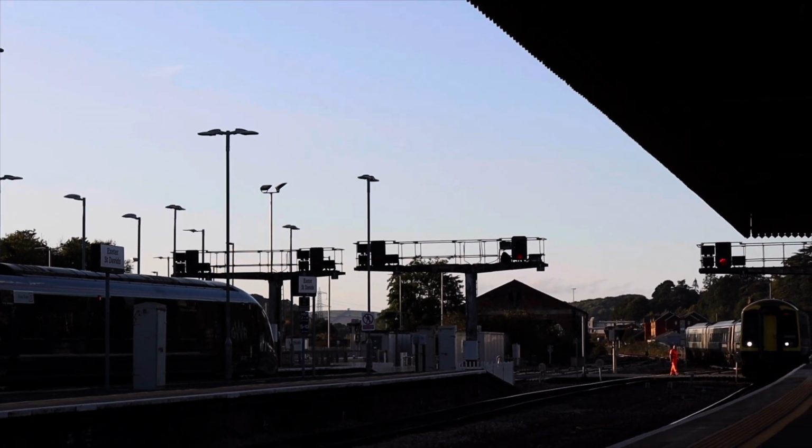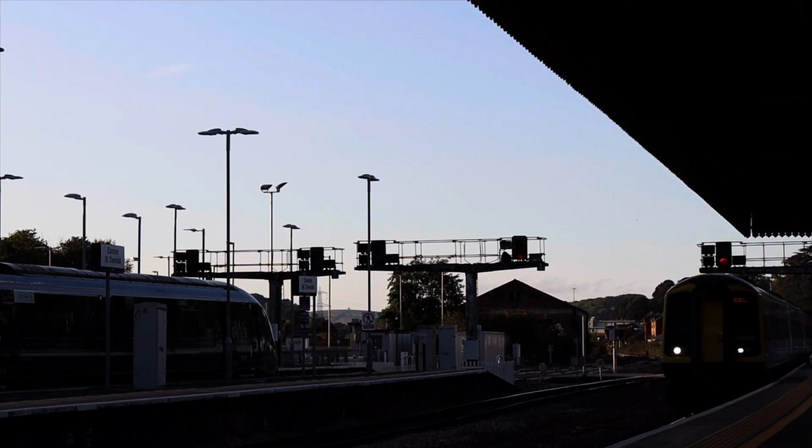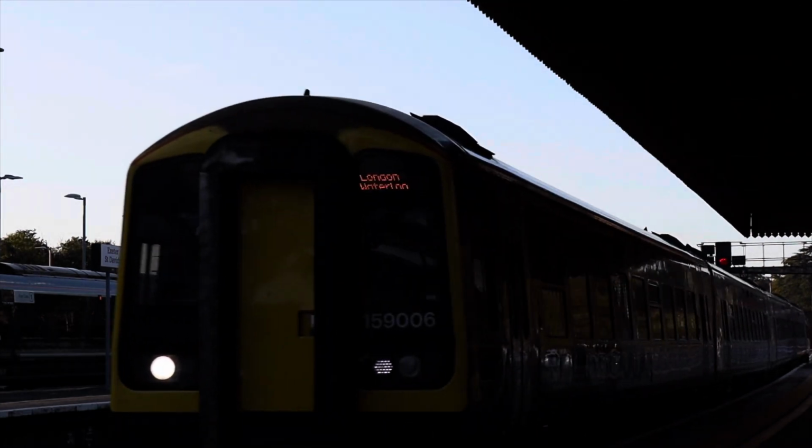It is a beautiful summer's afternoon on Tuesday the 22nd of August. And here is our train coming in now from Exeter Riverside Yard. So we are getting the 1925 South Western Railway service to London Waterloo.